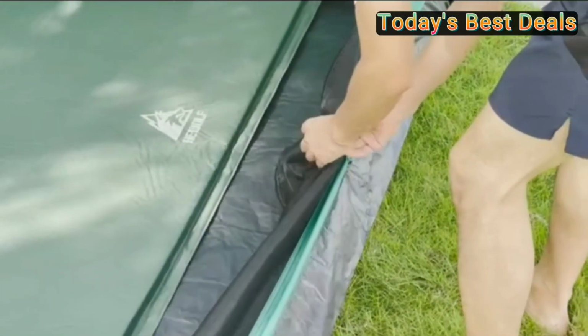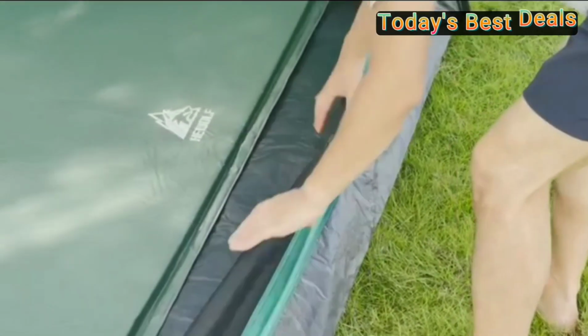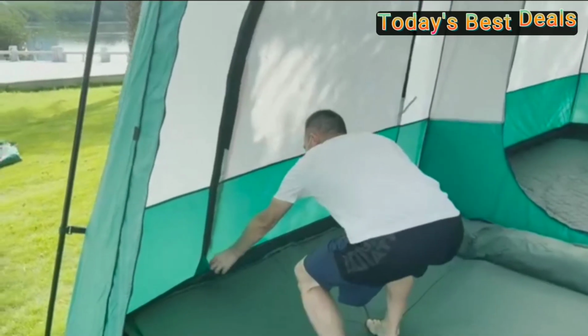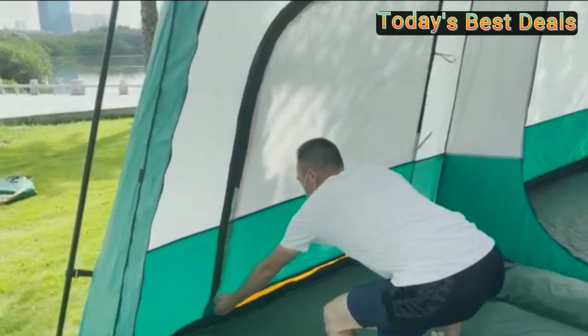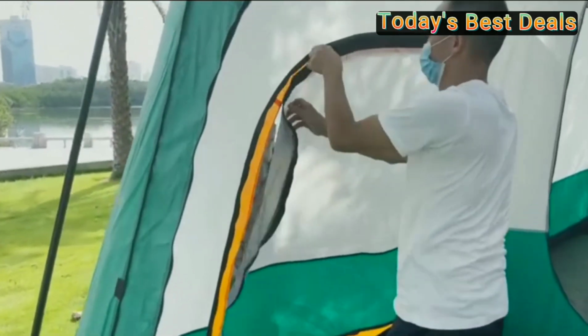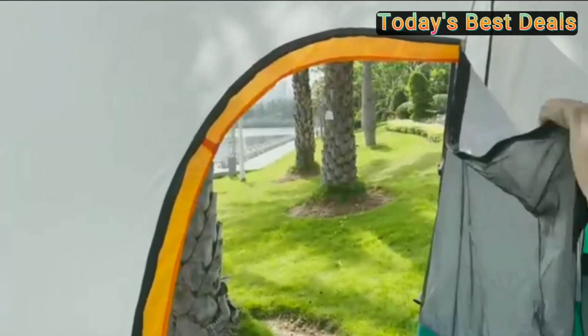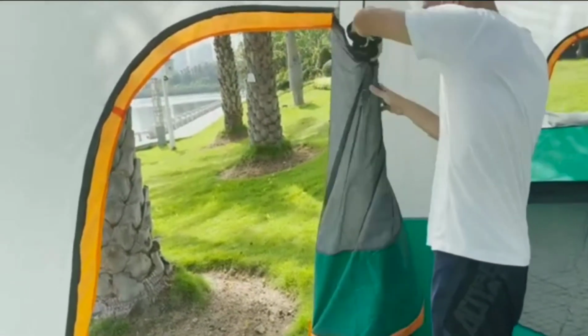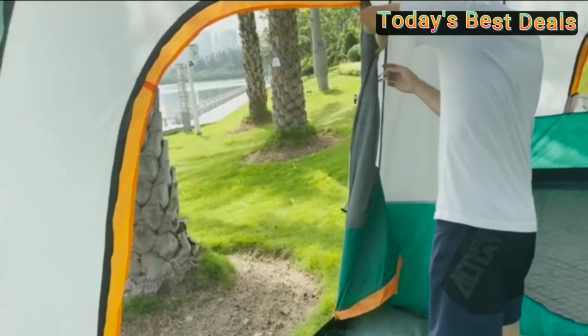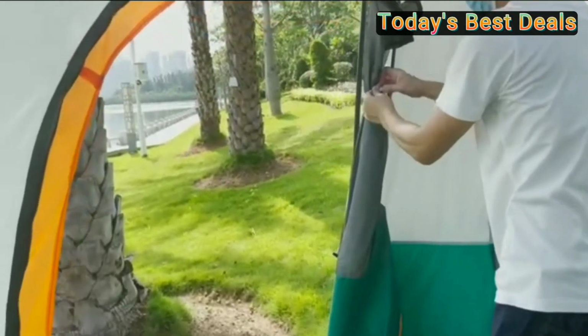Large space, inside dimension 14.1 feet length, 10 feet width, 6.58 feet height. Fit 4 full air mattresses, 6.7 feet by 5 feet / 200 centimeters by 150 centimeters. Can accommodate 10-12 person. 3 doors with mesh, 3 windows with mesh, divided into 2 rooms by separation curtain.